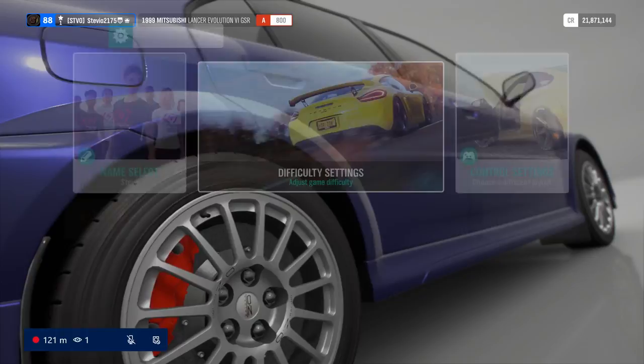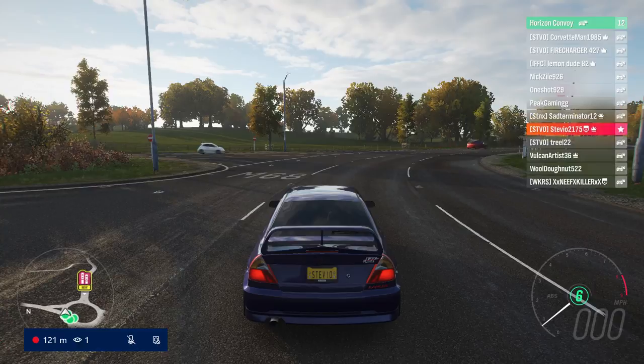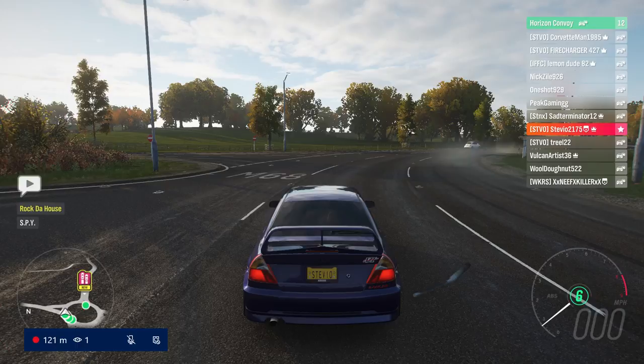And I can't see because of the stupid... Wait. Nope, not what I wanted to do. I can't see because of the mixer thing down there. Nope, don't want to do that either.